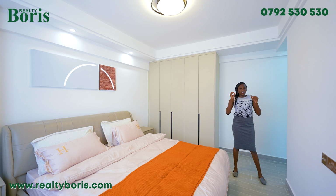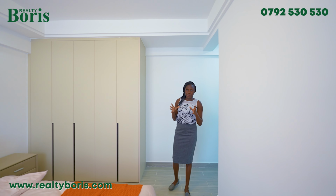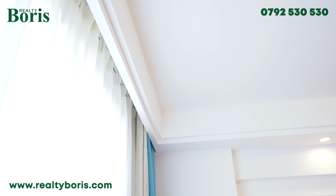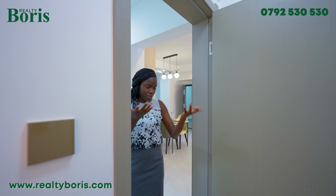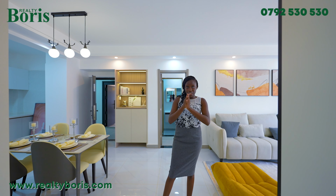This is one of the most affordable 3 bedrooms we have in the market. And getting a 3 bedroom which is all en suite, class A DSQ in Kileleshwa at 16.5 million is not a joke. Most of the houses, and you guys have been in the market, I've been in the market, mostly it's from at least 20 million shillings. But today I am giving you a steal from only 16.5 million Kenya shillings.